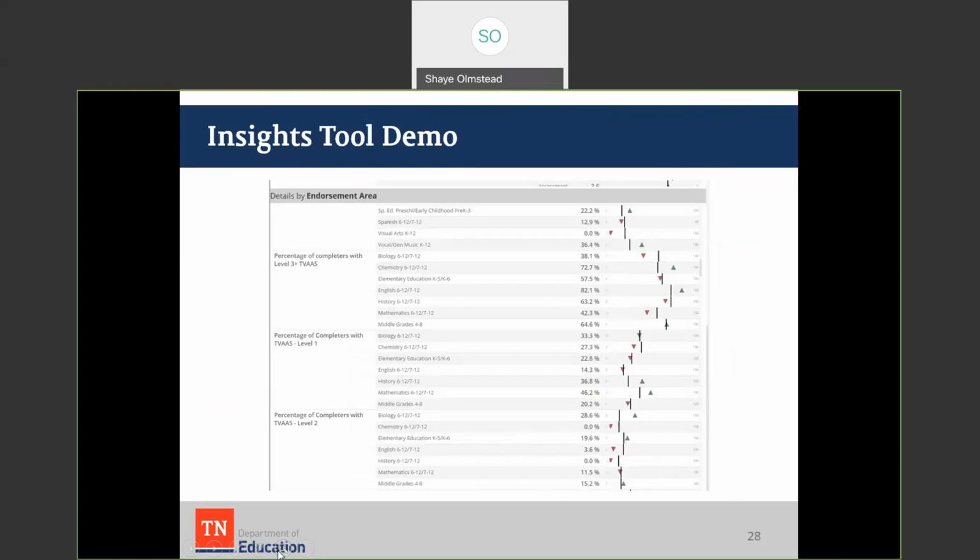And the Insights tool allows us to drill down further than that. So what this shows is using that same level of detail that I showed before, looking at completer effectiveness and impact, but drilling down to the endorsement area. So here, what we're looking at is the percentage of completers that have received each level of TBOZ score by endorsement. And if you'll notice, for this EPP, they can look and see across their candidates who receive biology endorsements, chemistry, elementary ed, English, history, math, and middle grades, they can actually go look and see the percentage of their completers that score a TBOZ score of 3 or higher. And again, this allows EPPs to identify areas to improve and also areas of strength in order to foster programmatic improvement.